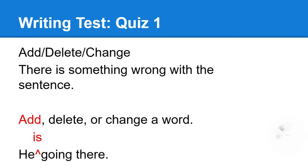All right. Add, delete, or change. That means there's something wrong with the sentence. You have to fix it. You do not have to rewrite the sentence. You just have to fix it on the test. He is going there. So if it's a missing word, draw a little arrow pointing up and then write the missing word. If you need to change a word, look at your verbs first. The verb is usually the problem.